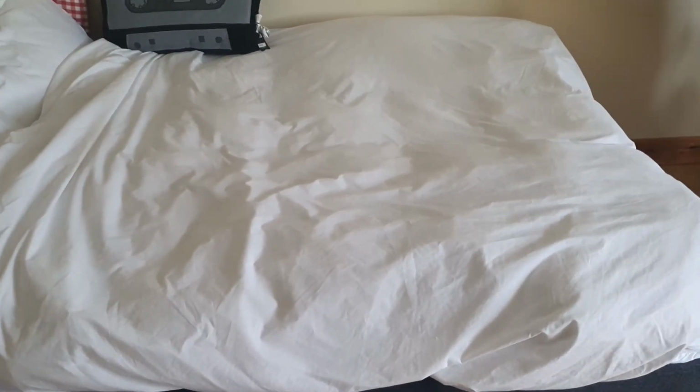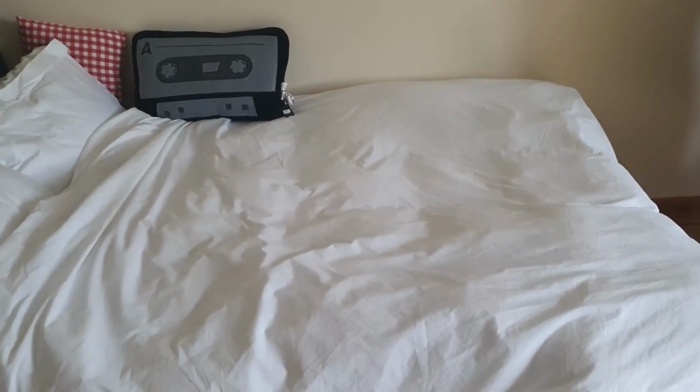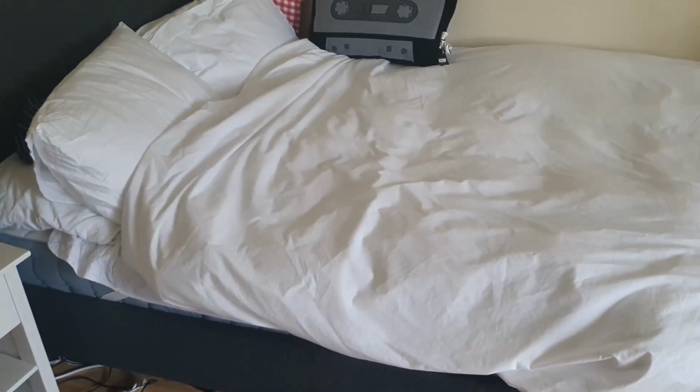I went from, I don't know, it was about 20 years old, I can't even remember where it was from. It was just a single bed, and now I've got a lot more room, so we can upgrade and have a big nice double bed.